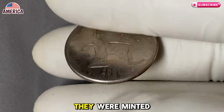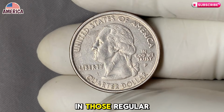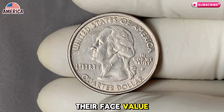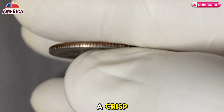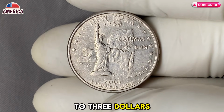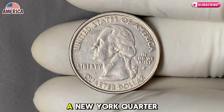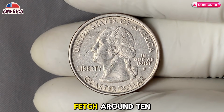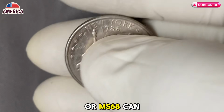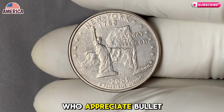Of course, most 2001 New York quarters don't have any errors at all. They look perfect, they were minted in the millions, and you probably have a few in your pocket change. In those regular circulated examples, they're usually worth just 25 cents, their face value. But if you happen to find a crisp, uncirculated one, especially in mint state, those can go for around $1 to $3 raw, depending on condition and which mint struck it. If you're looking at certified coins, a New York quarter graded MS-66 might fetch around $10, and truly top-tier examples, MS-67 or MS-68, can go for $40 or more, especially among collectors who appreciate bullet-sharp detail.